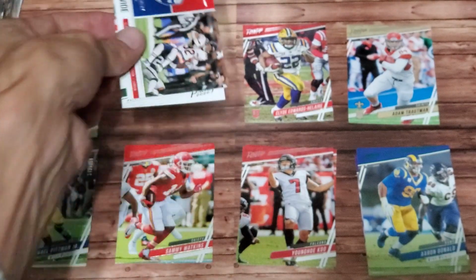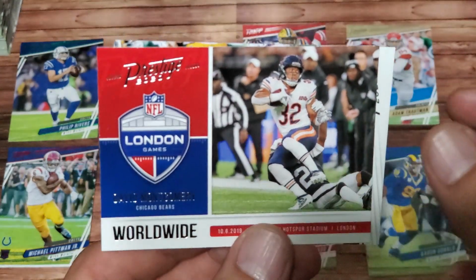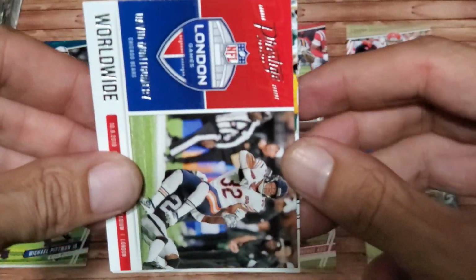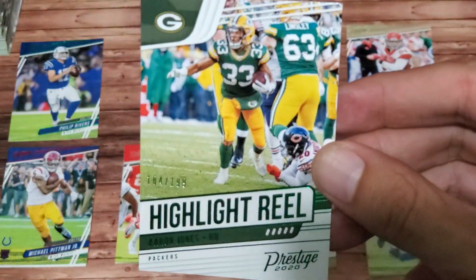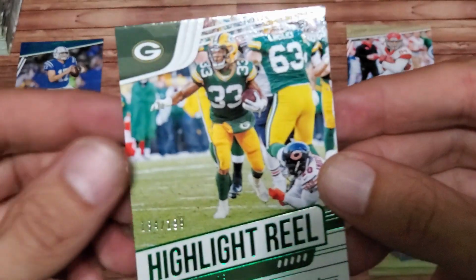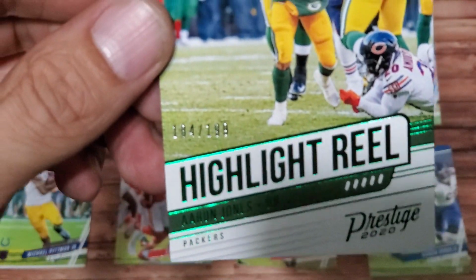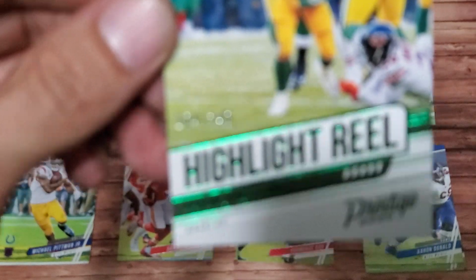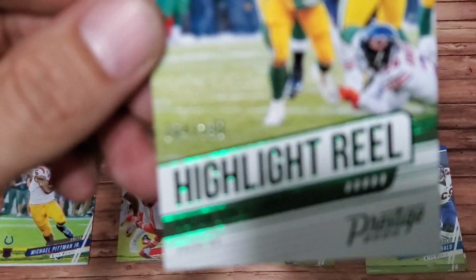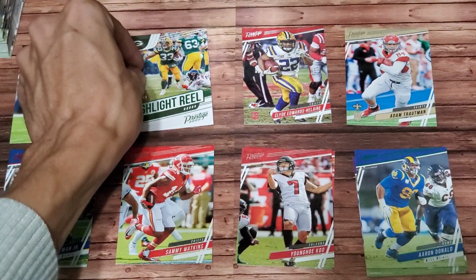Over on my running back one side, we have the option of starting David Montgomery, who had a pretty good week too, but no multiplier. So I'm going to go with Aaron Jones. Lovely green parallel. I mean, number card. Not only is it a parallel, it is also numbered, and the focus today just does not want to cooperate whatsoever. I give up. All right, so anyway, you get the point. That is an Aaron Jones ×3.